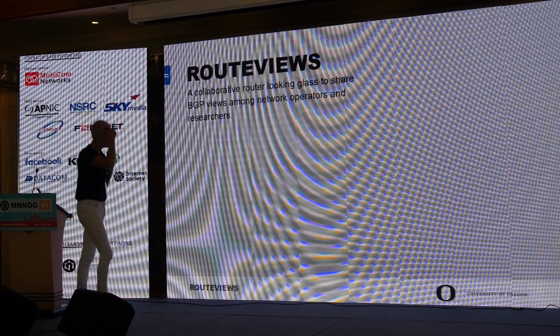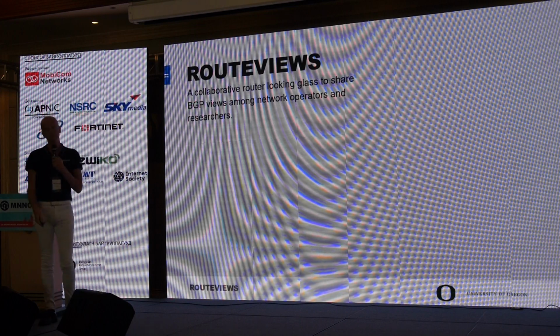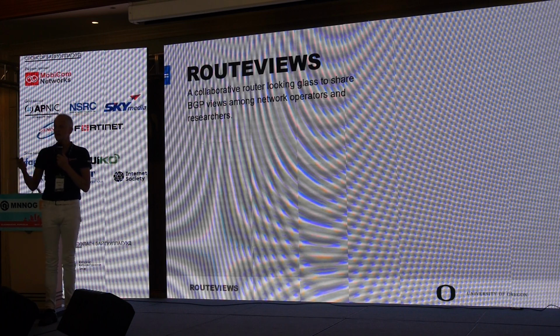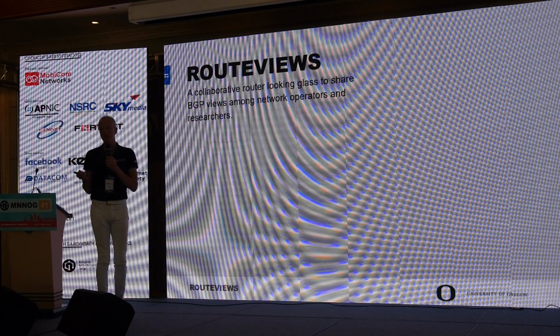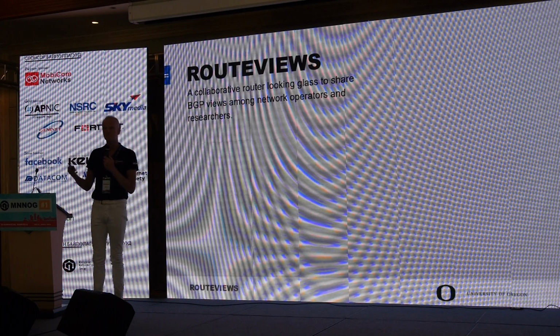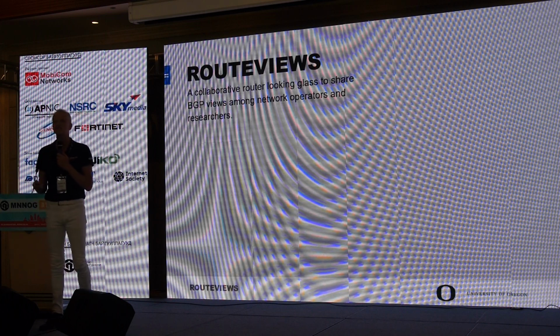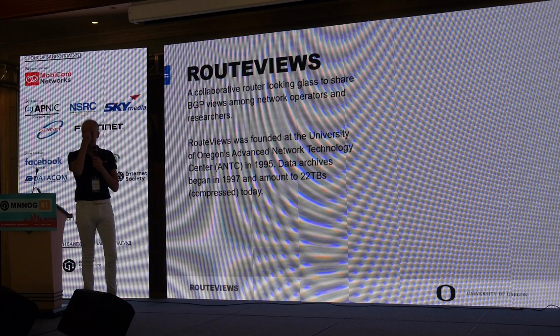Yay, it works. So what is it? It's a collaborative router-based looking glass where we can all log into and have a look at what the global routing table looks like. We can look and see what our routes look like in many different parts around the world. It's used by network operators, so all of us can log in and use it. It's used by researchers, so people like Jeff. I do a little bit of internet research as well, but many universities and other internet researchers will also use the facility on RouteViews.